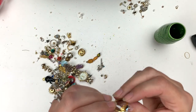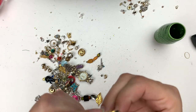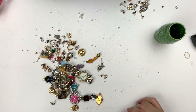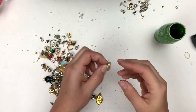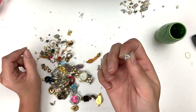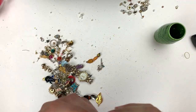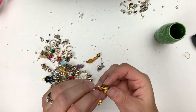Oh, good Lord. Okay, so this is a little ball, and it's got a fish. You see how the fish surrounds it? That's crazy. Excuse me. All right, that got loud there for a minute. Okay, so more earrings, more earrings, more earrings. This is an A, that other A that I had. It's a kitty cat. Oh, it's a kitty cat. So cute. I really hope I have the match. That is adorable. It's another angel pin.